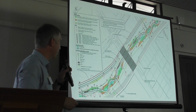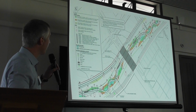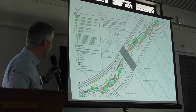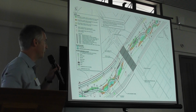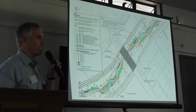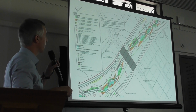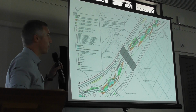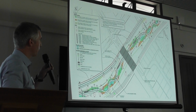So this is the plan that we ended up with. It's pretty high detail. I just want to point out a couple of things. We've got these meandering channels where we can. There is a straight section here, and this is one of the things that came up partway through the project. It was decided we were going to put a bridge in there. So we had to straighten the channels to the approaches to the bridge, but we've incorporated a bunch of habitat features in there. So these are artificial riffles that run into a pool.